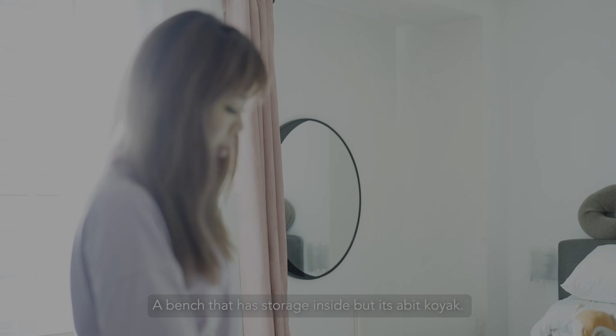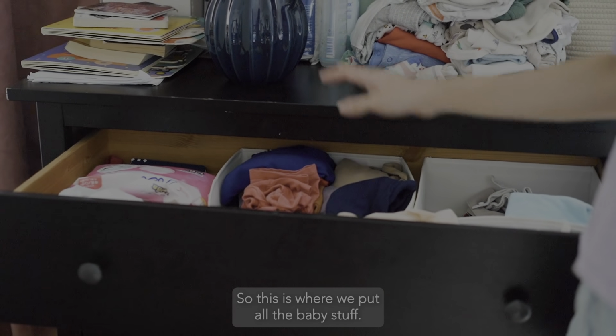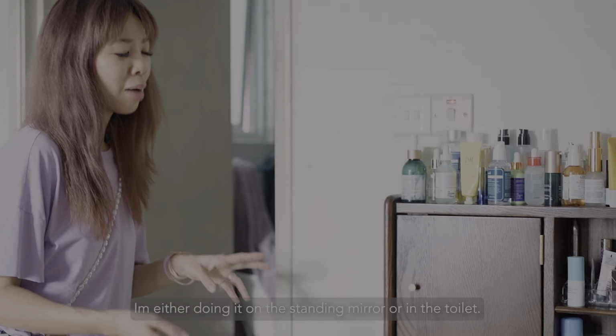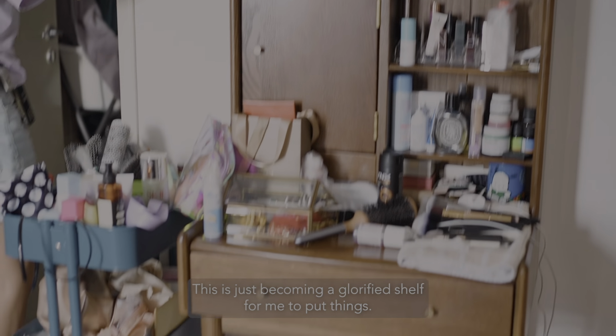A bench that has storage inside, but it's a bit koyak. Obviously, this is our bed. Leon is here. It's not very optimized. We need to optimize this space, so this is where we put all the baby stuff. What was supposed to be a dresser, but I never do my makeup here. I'm either always doing it on the standing mirror or in the toilet. This is just becoming a glorified shelf for me to put things.